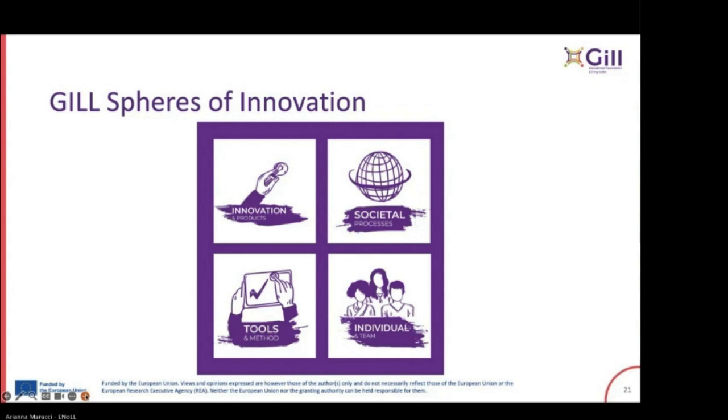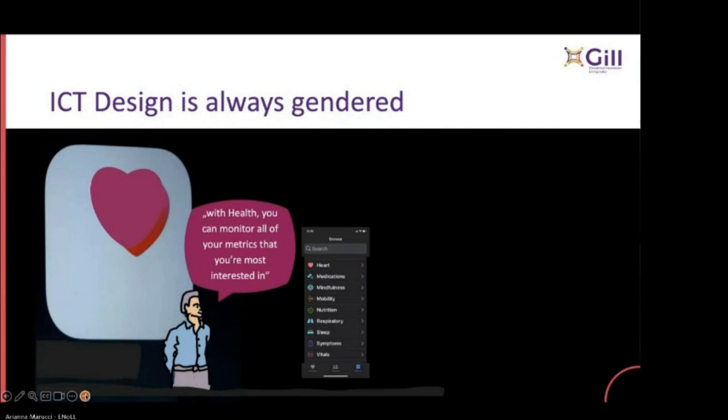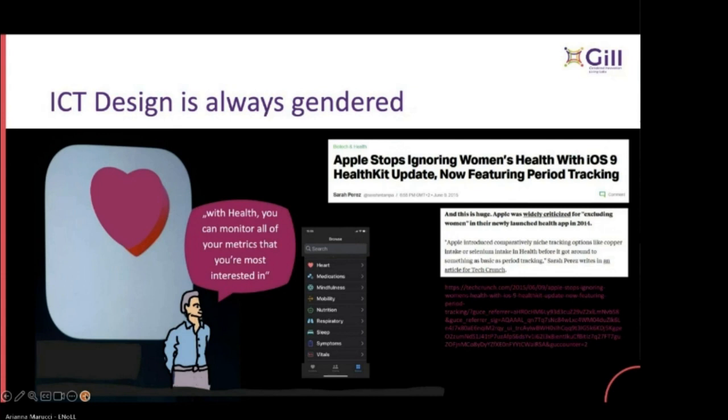And to understand this, let's maybe on the next slide start with an example that shows us that ICT design is always gendered, right? So a few years ago, one of the major tech companies released a health app. And it was promoted with the claim that one could track all relevant body functions with this app, meaning you could monitor all vital metrics concerning your own body.